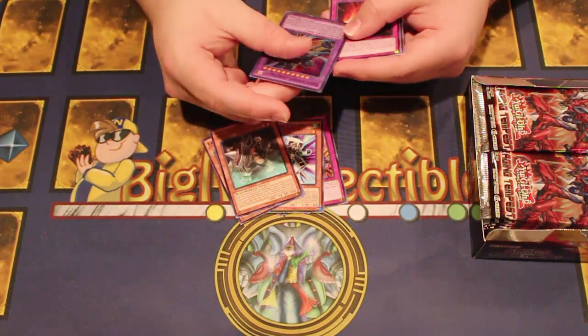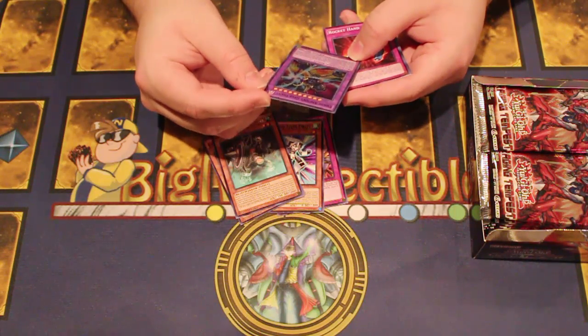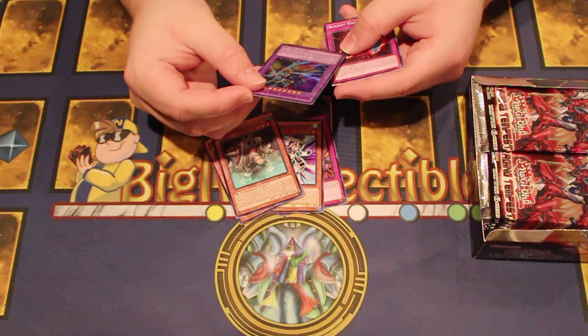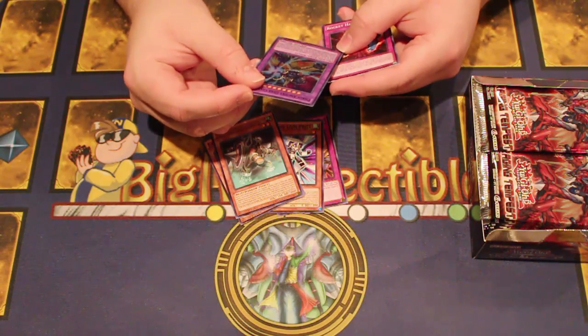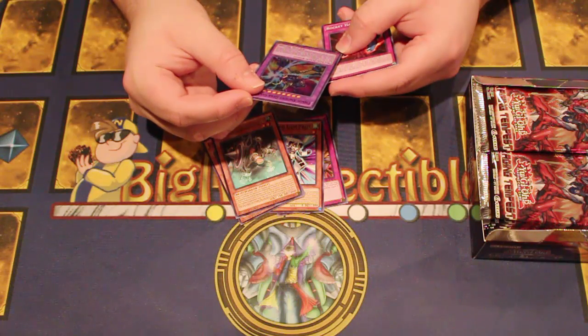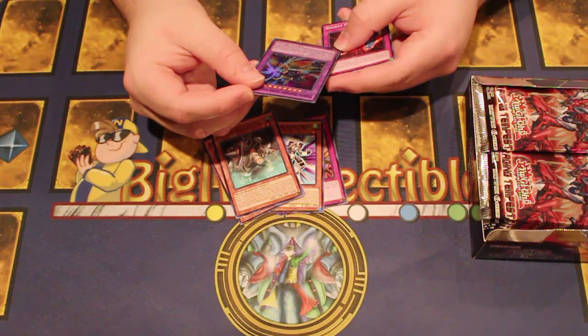Pretty cool. And then the new Super Ancient Gear monster, Chaos Ancient Gear Giant. 4 Ancient Gear monsters, Jesus. Must be huge. It cannot be Special Summoned by other ways. It's unaffected by spell/trap cards. Your opponent's monsters cannot activate their effects during the Battle Phase. This card can attack all monsters, and it has trample.